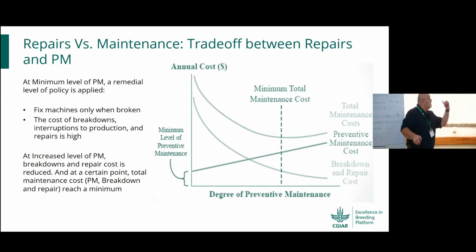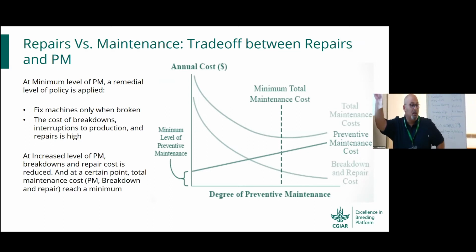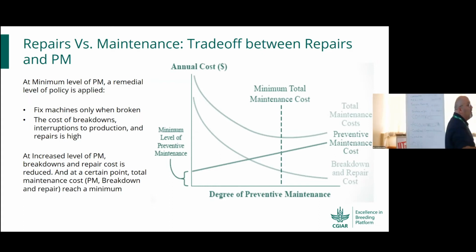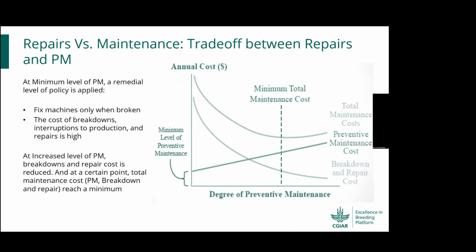As I increase the degree of preventive maintenance, my cost is going to increase, but my total maintenance cost is going to decrease as my repairs, or breakdown cost, is being decreased. However, it decreases up to a certain extent, and then it starts increasing again. This is what I mentioned, over preventive maintenance. If I exceed the limit of preventive maintenance, I'm losing money. Aside from neglecting other equipment, I am losing money.